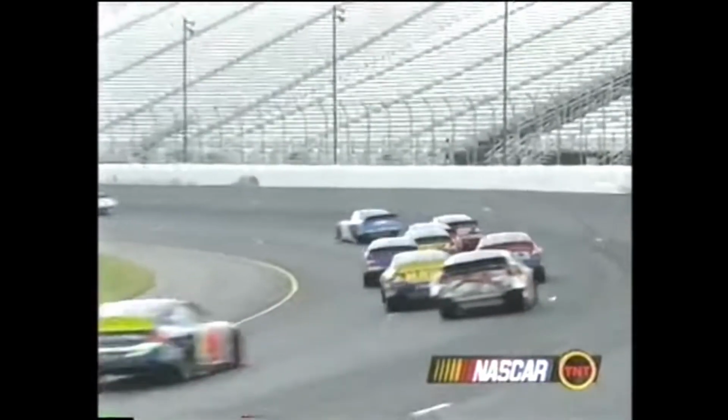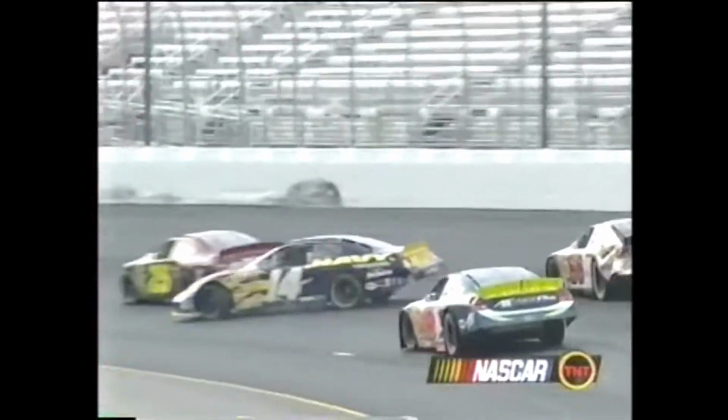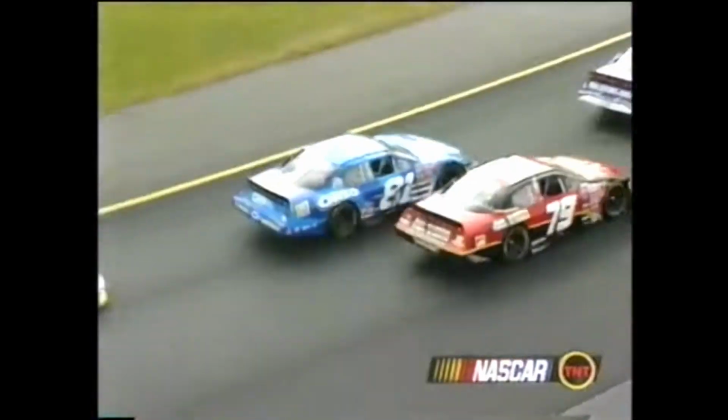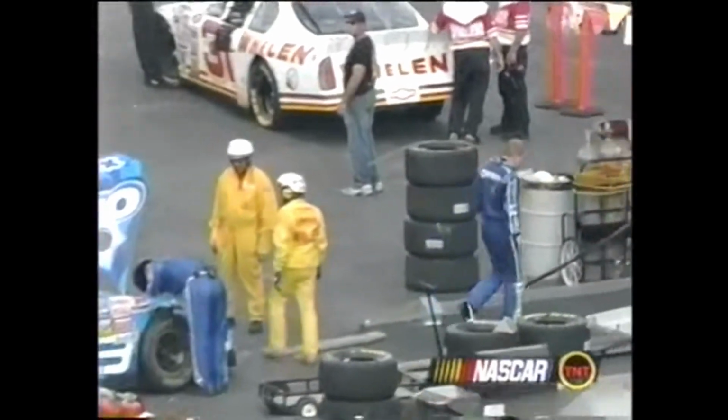Wow. How about that? The 41 car gets a little nudge and saved it. And Strimmy just looks like he got loose in the middle of all that. Now he's in the inside of Casey Kane. And Tim Fido's didn't like that move, so he's going to turn him off turn 4. Wow. So Ryan Moore out of the race.